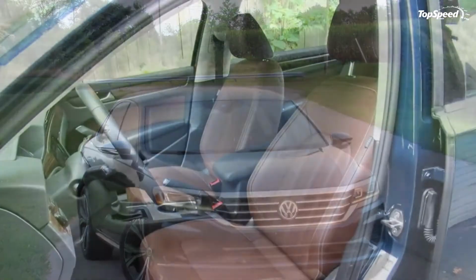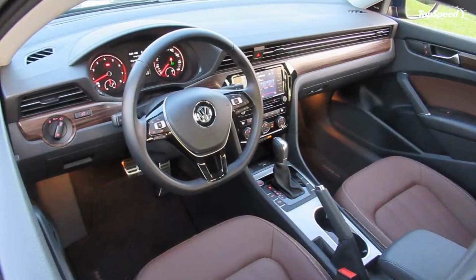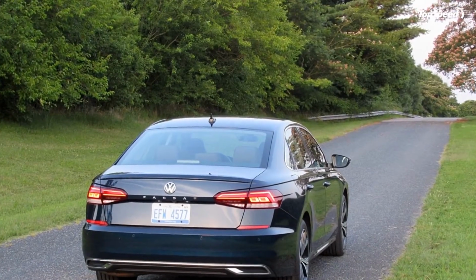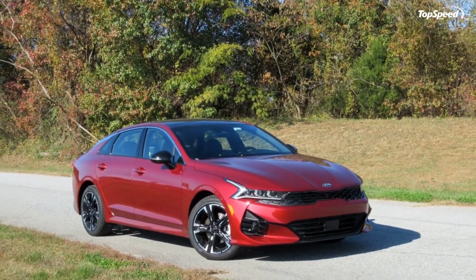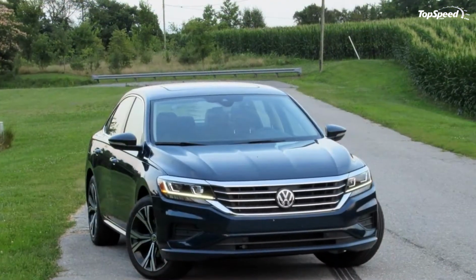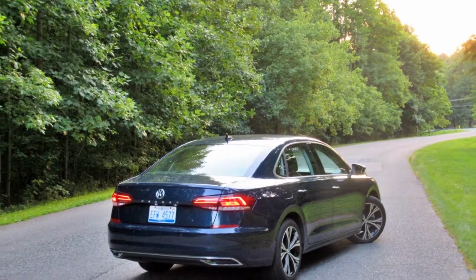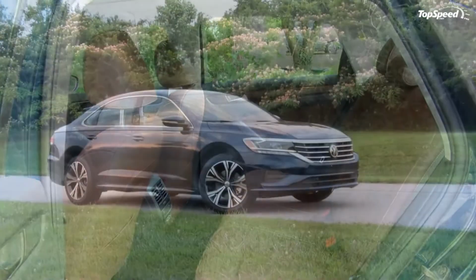Upper-level Passats become more questionable. The $28,645 R-Line has a sport-themed body kit, larger 19-inch wheels, and paddle shifters, and a sunroof as standard rather than a $995 option on the SE. That's a lot of extra coin for mostly cosmetic updates, especially on a car that's not sporty to look at or to drive.